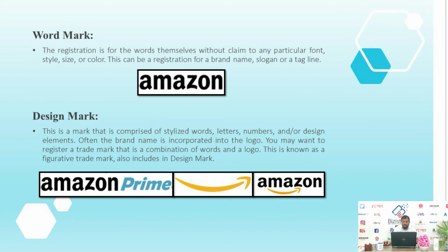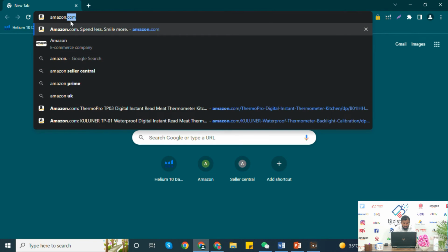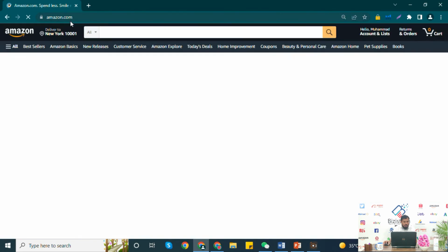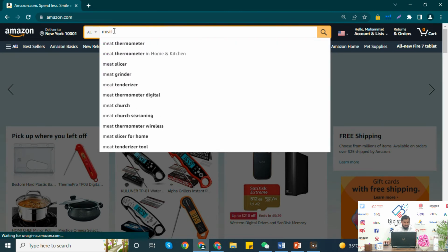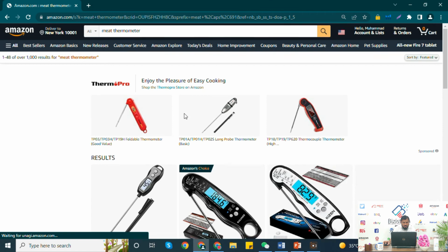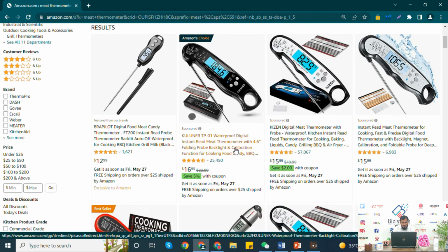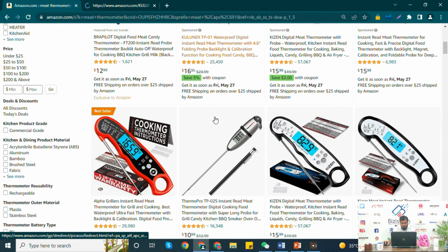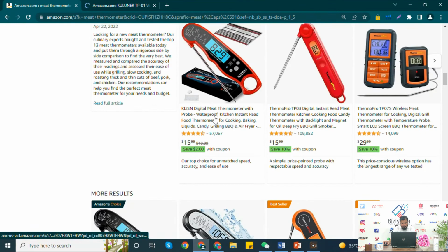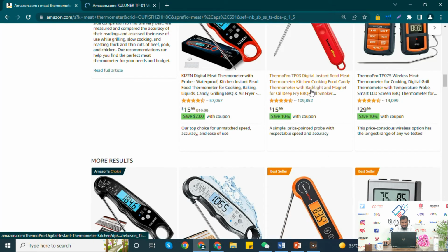So let's move to amazon.com and see how it appears when we want to register a trademark. Amazon.com, and then let's search for meat thermometer, and let's open up our two competitors. One is that, and the second one is that.